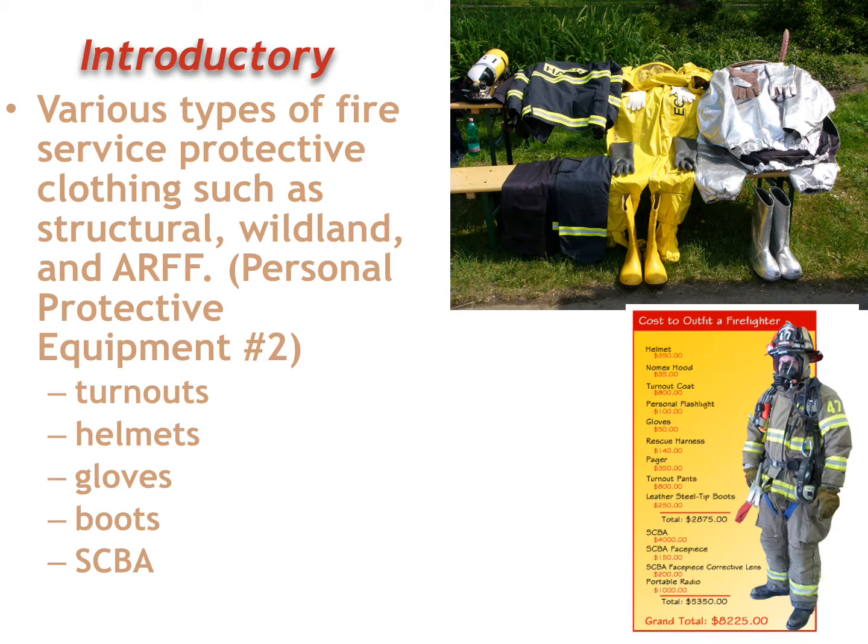Various types of fire service protective clothing such as structural, wildland, and ARF. Now, you probably have already been issued your structural gear, and you may have already been issued your wildland gear, but more than likely you're never going to have ARF gear. ARF stands for Aircraft Rescue Firefighting. It's very technical and very expensive. And here at Granbury Intergalactic Airport, we're not going to be setting up ARF trucks anytime soon.